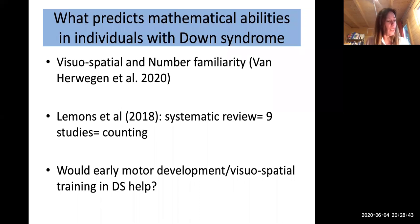In another study, by Lemons et al., which is a systematic review, looking at any of the interventions that target mathematical abilities in people with Down syndrome, what do you find? Lemons and colleagues found that there were 9 intervention studies done so far, so it's not many at all. From what they found in their systematic review, these 9 studies mainly focused on counting. And the good thing is that when you focus on counting, you find that the mathematical abilities of people with Down syndrome improve.